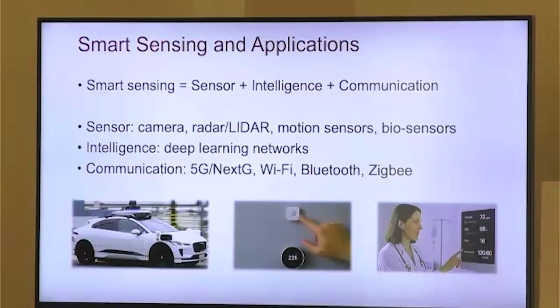Smart sensing has a lot of applications. For example, autonomous driving. The AV system uses sensors like camera, radar, LiDAR for sensing, and then we use an AI model for object detection and decision making on the road. The AV also integrates 5G communication technology and maybe vehicle-to-vehicle communication protocols. There are also smart home and smart health. At our home, we have many sensors to monitor temperature, humidity, and we can adjust our home appliances accordingly. In smart health, we can use biosensors to detect health risks of the patient. These are some applications.